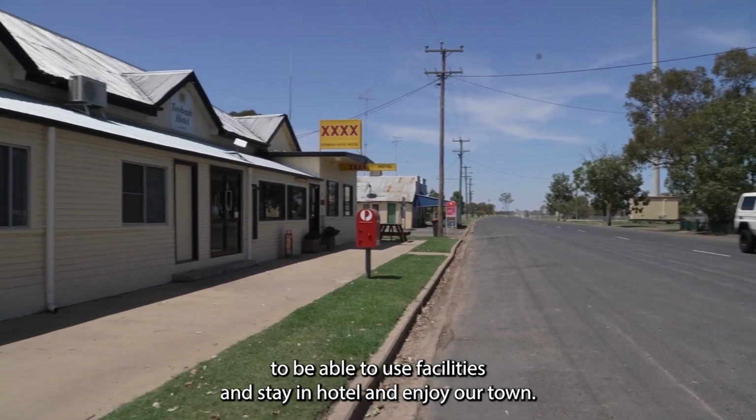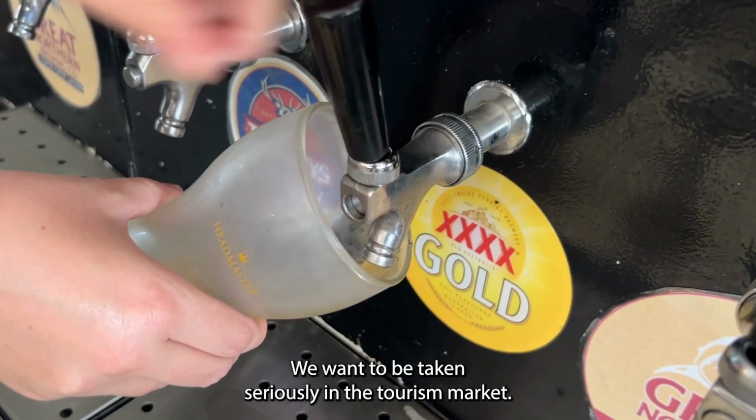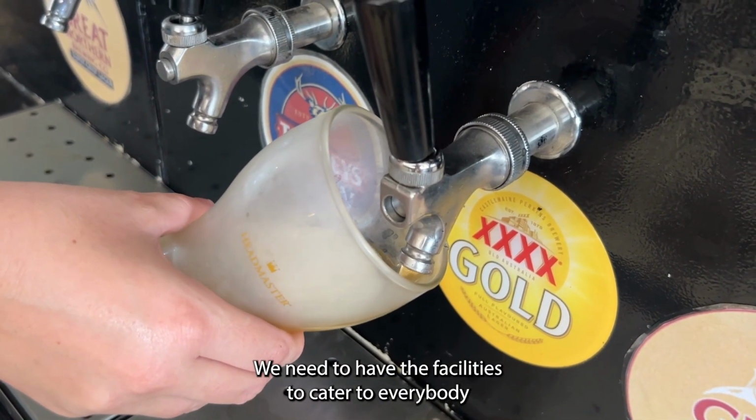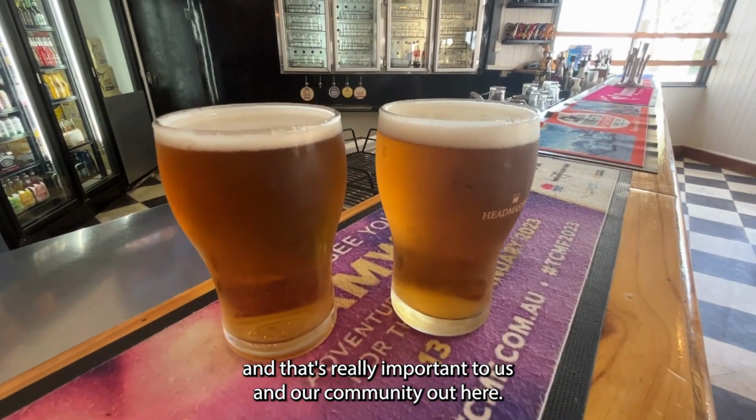enjoy our town. Accessible tourism is important to our business. If we want to be taken seriously in the tourism market, we need to have the facilities to cater to everybody, and that's really important to us and our community out here.